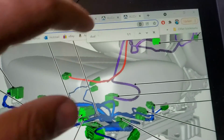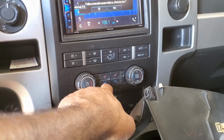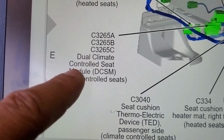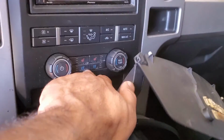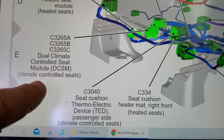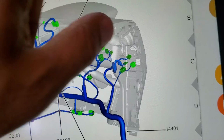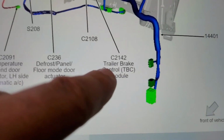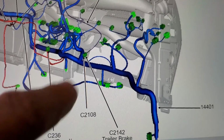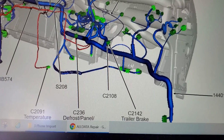Now meanwhile, let me show you guys. By the way, I was wrong. It's not the dual climate control, it's the dual seat climate control. Right here, dual climate control seat module. So just because we have the heated and cold seat, that's what it is. And it is under the driver's side seat. The other module, which is the trailer brake control module, should be under the dashboard somewhere, all the way by the firewall. Is it inside or outside? It should be inside.